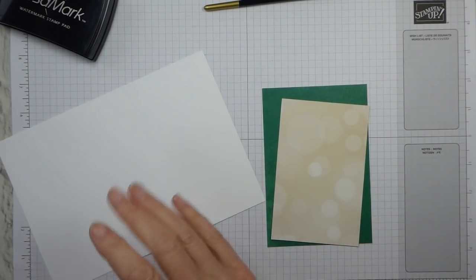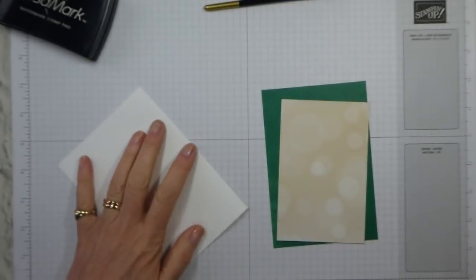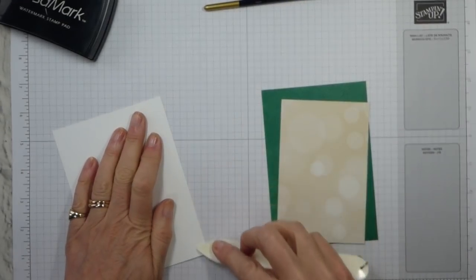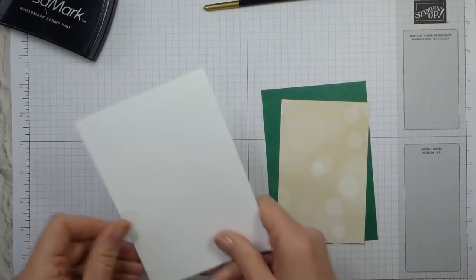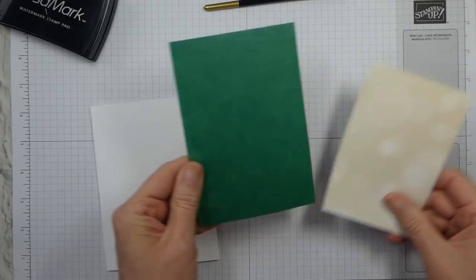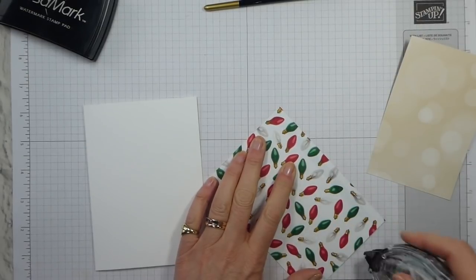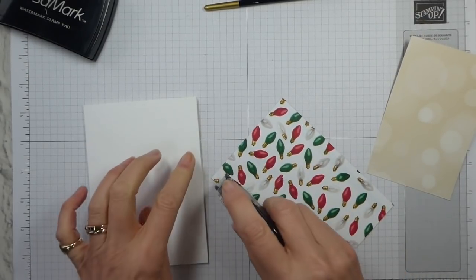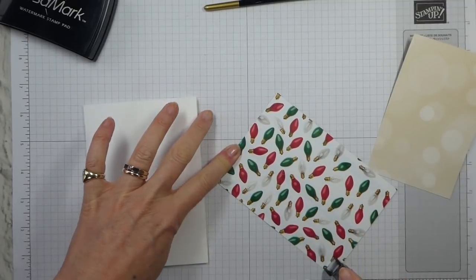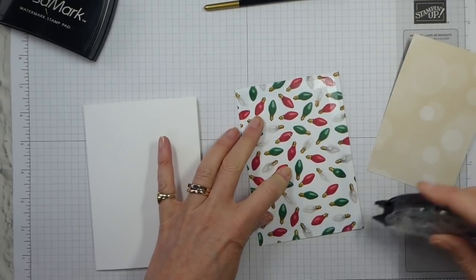I've got a basic Whisper White card base, so half a sheet of A4 scored down the middle, and that will be folded to make an A6 card. That is our standard card size and the size that fits our lovely, smooth, beautiful envelopes, which are just to die for. So the first thing I'm going to do is stick the designer series paper, the first layer, onto my card base so that that's done and out of the way. Because knowing me, I will cover it up with something, and that means I've got two things to lose rather than just one.